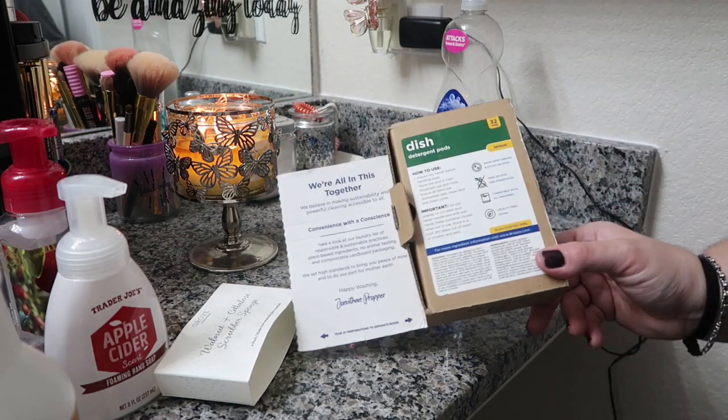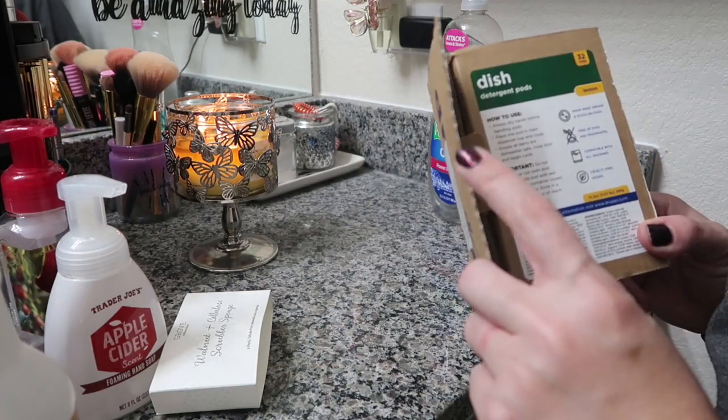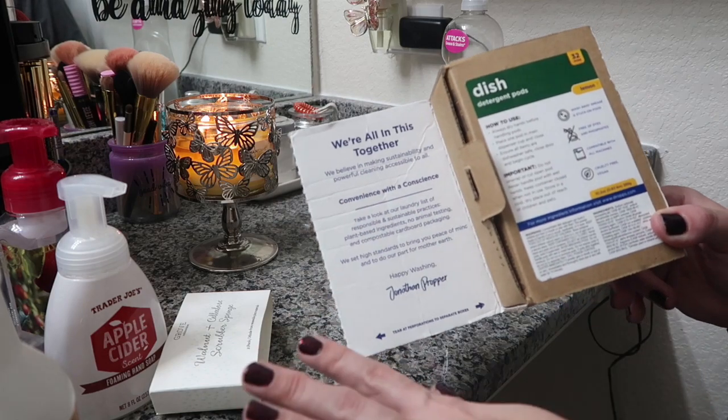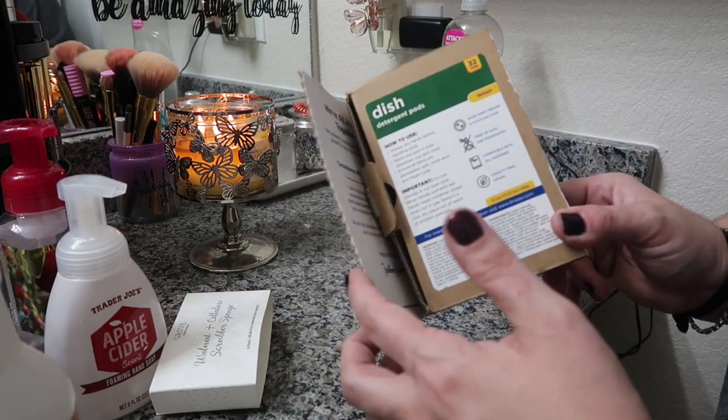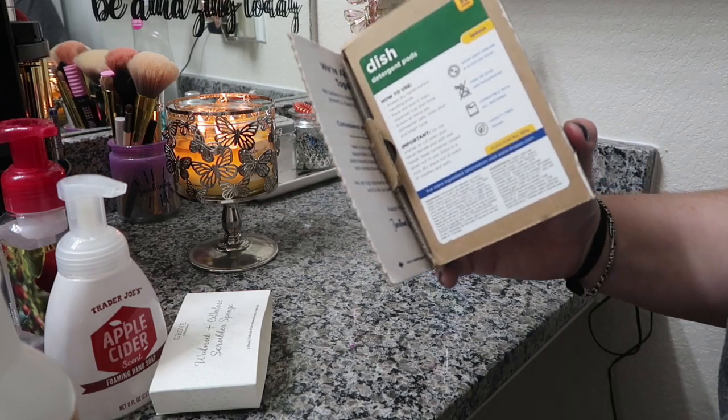And then here are some of the dish detergent pods. You can see that I ripped the other side of the box off to show you the laundry. They sent me the laundry and the dish, and they were folded together and stacked next to each other, and this is how they were shipped.